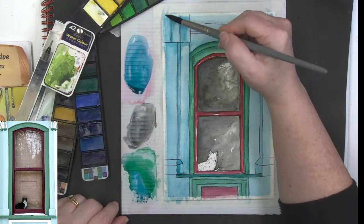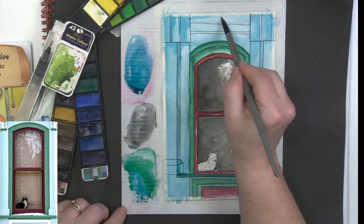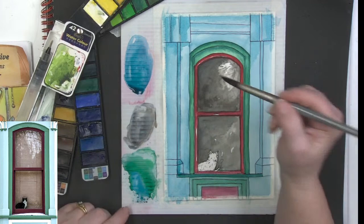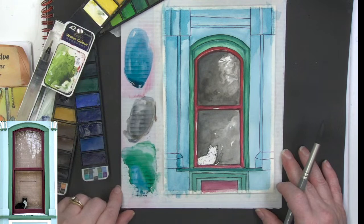Right? I mean, I could see a difference in my actual artwork. Right here, what I'm doing is I'm kind of looking at it and going, well, where would some shadow be? I'm making up my shadows. This has a bit of reflection across the window. It's just sort of an up-close view.